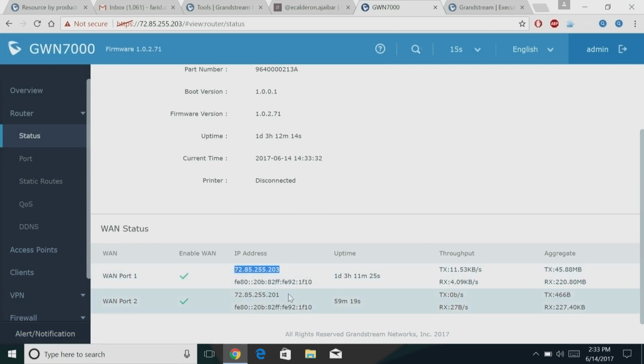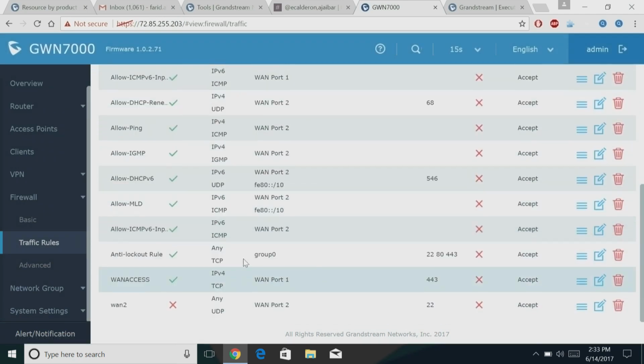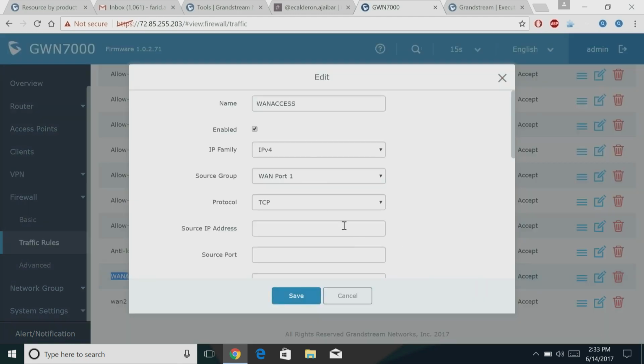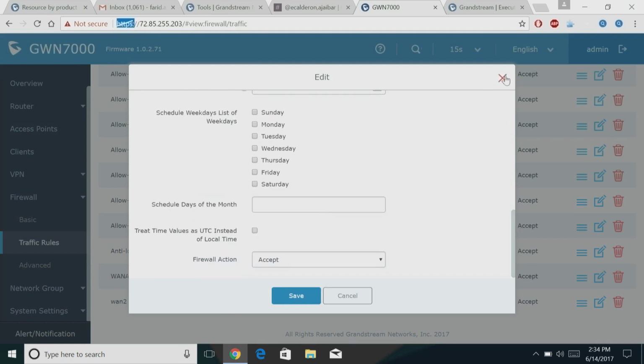As you can see, I gave static public IP addresses, and I'm actually connecting through the WAN port, which is disabled by default. How was I able to connect through the WAN port of the router is by creating a firewall traffic rule that allows me to connect. So I created the WAN access rule, and all it is I'm allowing any traffic from any source IP from any source port to port 443, which is the HTTPS port of the router. That's all I did, and here it's giving me access.